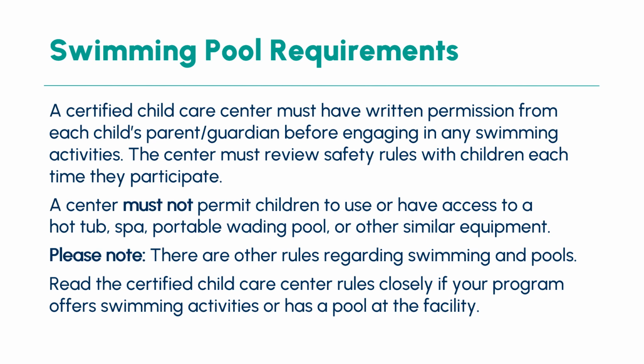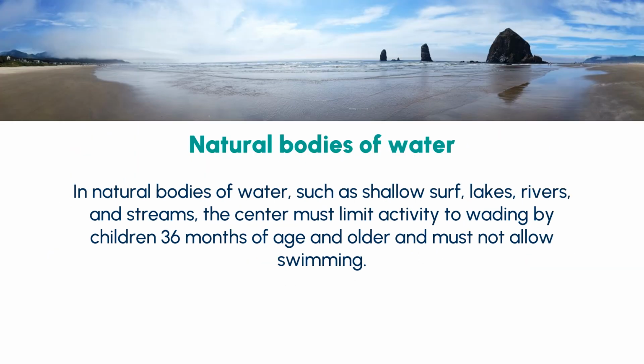A certified child care center must have written permission from each child's parent or guardian before engaging in any swimming activities. The center must review safety rules with children each time they participate. A center must not permit children to use or have access to a hot tub, spa, portable wading pool, or other similar equipment. Please note, there are other rules regarding swimming and pools. Read the Certified Child Care Center rules closely if your program offers swimming activities or has a pool at the facility. In natural bodies of water, such as shallow surf, lakes, rivers, and streams, the center must limit activity to wading by children 36 months of age and older and must not allow swimming.